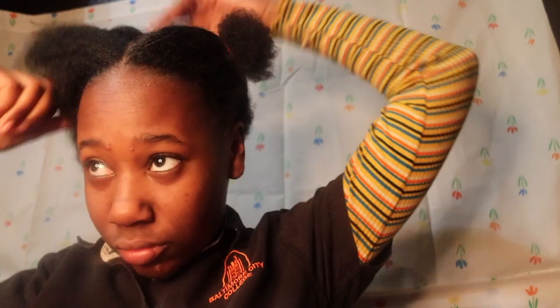Today's day. It's like 6:30 in the morning. Let me comb out my hair. I'm laying it up today. I got on this star choker from Wit.